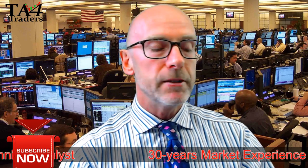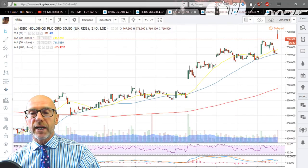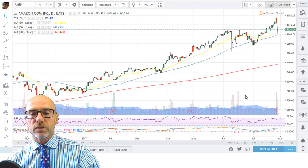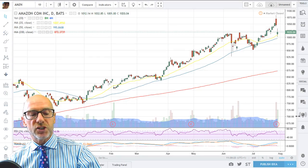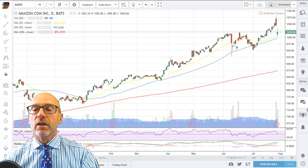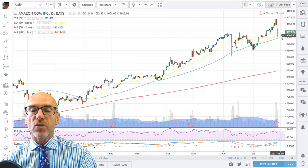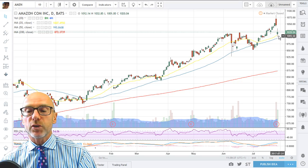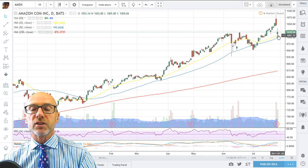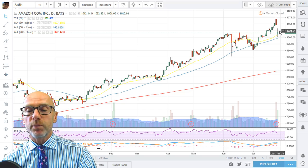Okay, let's move on to Amazon. And here you can see the daily, and you can see that we did pull back after the figures on Thursday night. Had a down day on Friday. This has brought us back to the support. It did find support straight away at the 20-day and closed above the 20-day. That was a positive sign.